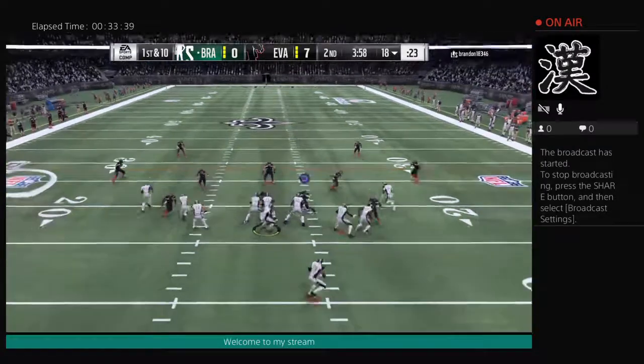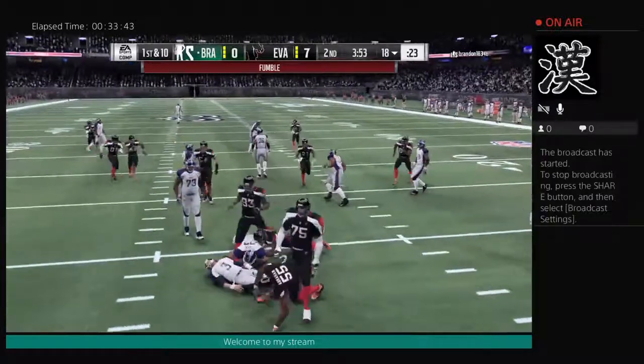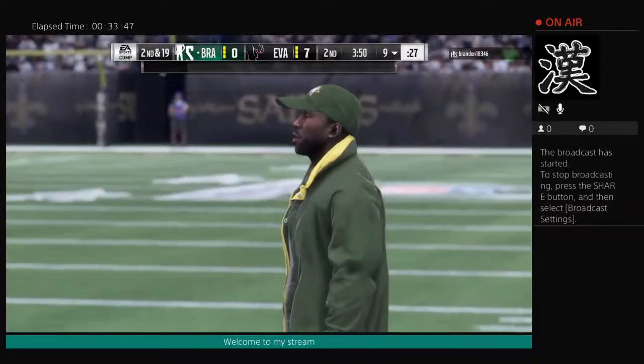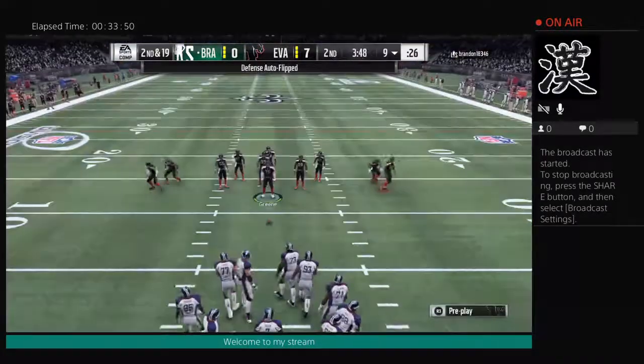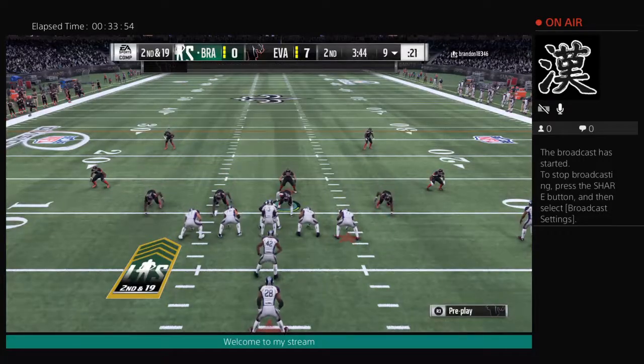Shift together here from the D-line. They'll try and start this drive in the air. Nowhere to go here. He lost the football. But fortunately, another offensive player quick to react, and they will indeed retain possession. So they escape, so to speak, maintaining the football.